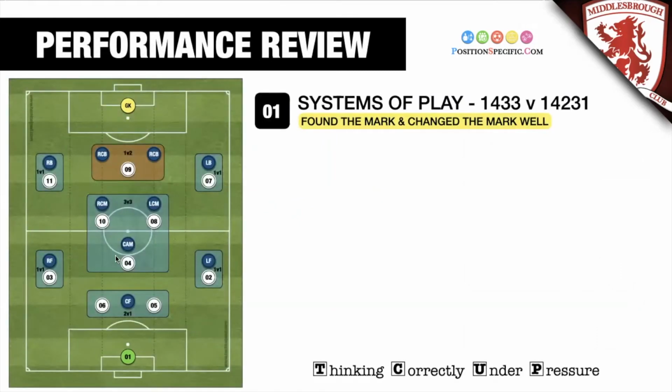So looking at the performance review, the ones who watched the video last week will be familiar with this setup. If you're not familiar with this setup, all we're going to do in this part of the video is look at some of the things that we did well and some performance problems that came up in the game. So the first thing that we're going to look at is the systems of play.